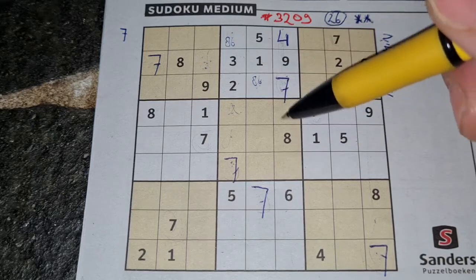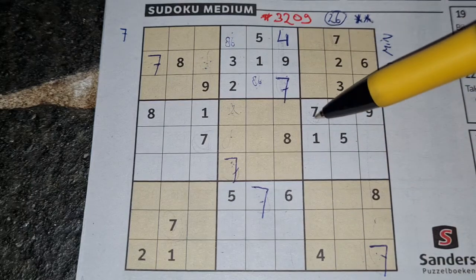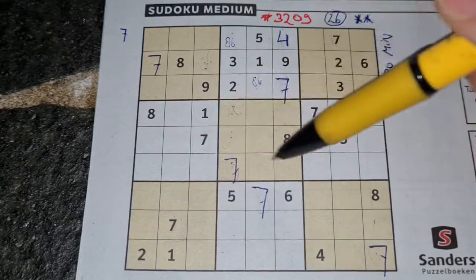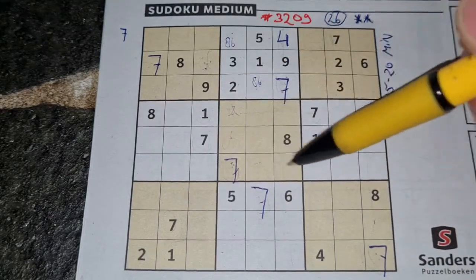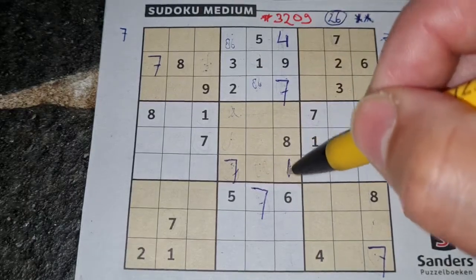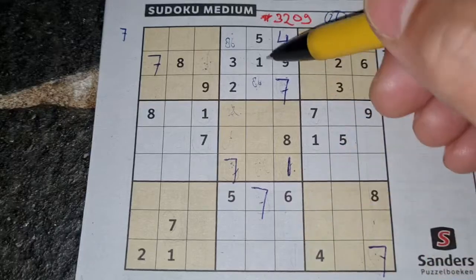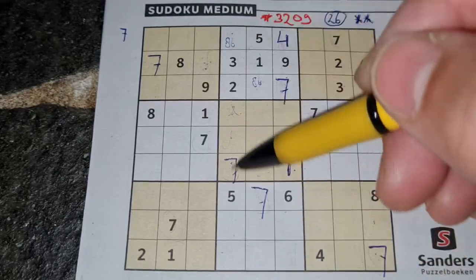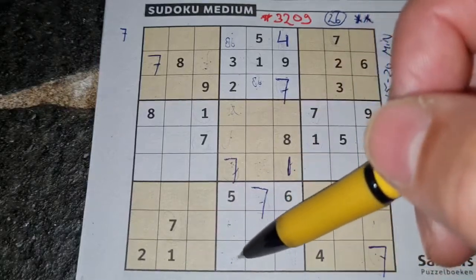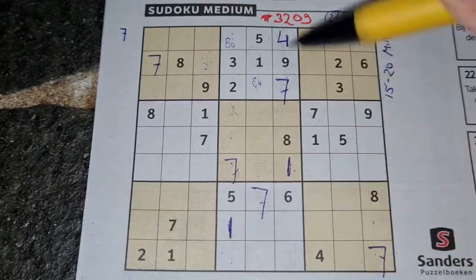Then the 1. I see here a 1. 1 in this row, 1 in the middle row, so in the row below, the only two places for the 1 should be here or there. We see there 1, no 1 there, 1 should be there. 1 in this column, 1 in the middle column. So in the column next, the only 2 places for the 1 should be here or there. We see there 1, so 1 should be there.